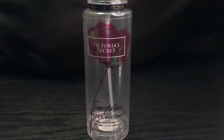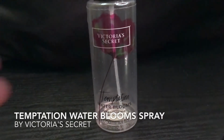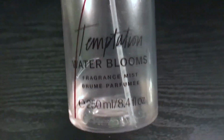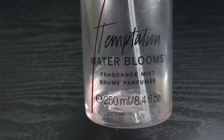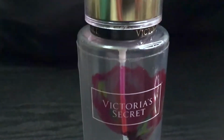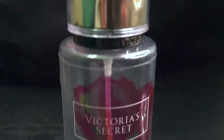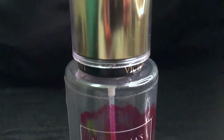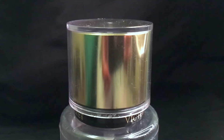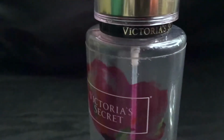Hi guys, so today I will be talking about Temptation, and this is just Temptation Water Blossoms Fragrance Mist. This is by Victoria's Secret, and I'm just going to show you guys what the bottle looks like before I actually talk about the product. But it just has like this goldish cap, and then right here it just says Victoria's Secret.